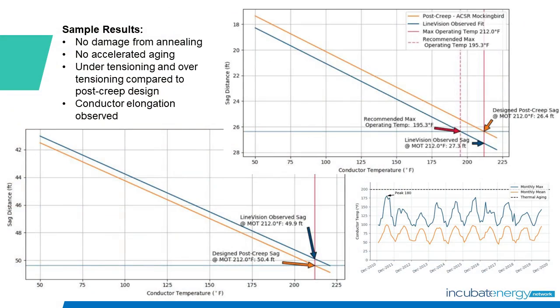First, importantly, we detected no damage from annealing at any of the 3 sites. Our historic thermal analysis showed no accelerated thermal aging. Our historic thermal analysis is important because that's what's going to point us to the need to look more carefully at existing lines. On one line, we detected under-tensioning compared to the post-creep design, and on another, we detected over-tensioning compared to the post-creep design, but both were well within NESC limits. We did find conductor elongation on one line, with the result that the designed sag limit would be reached at 190 degrees Fahrenheit, which was before the maximum operating temperature of 212 degrees Fahrenheit.